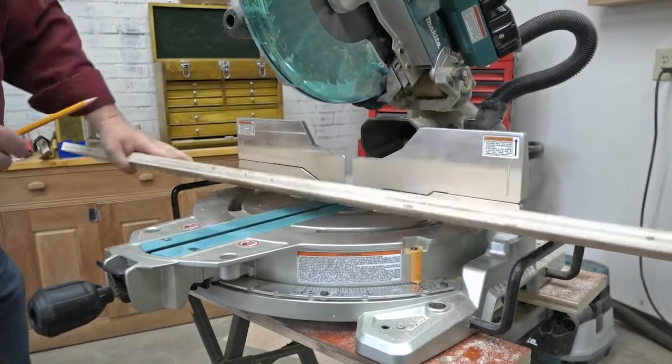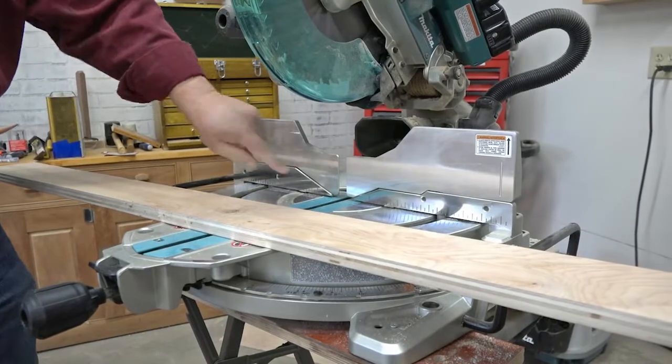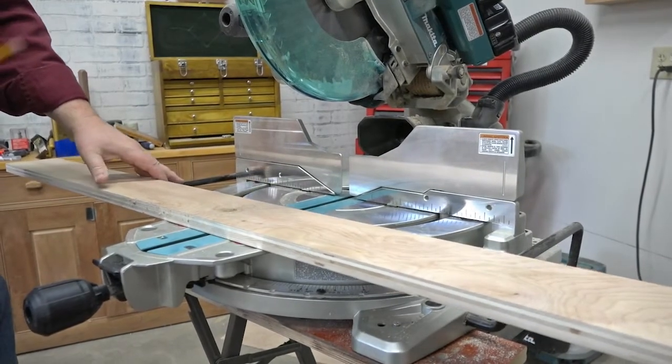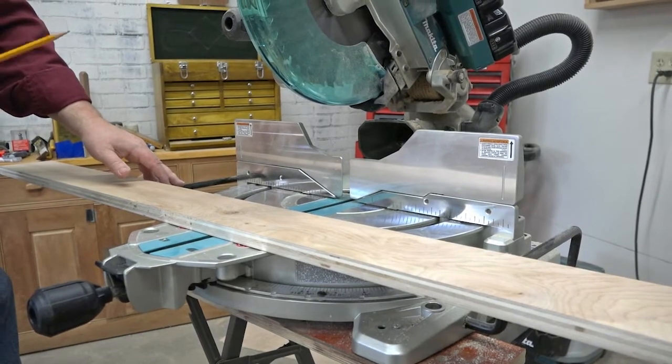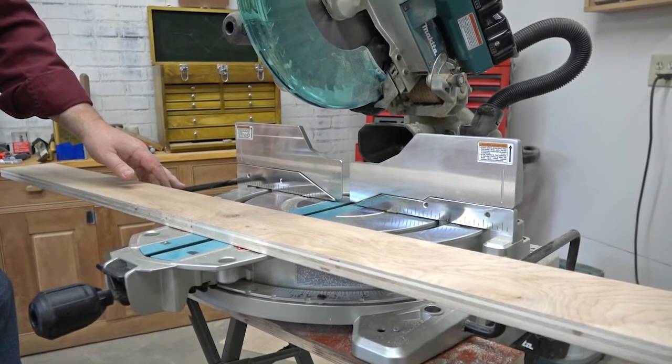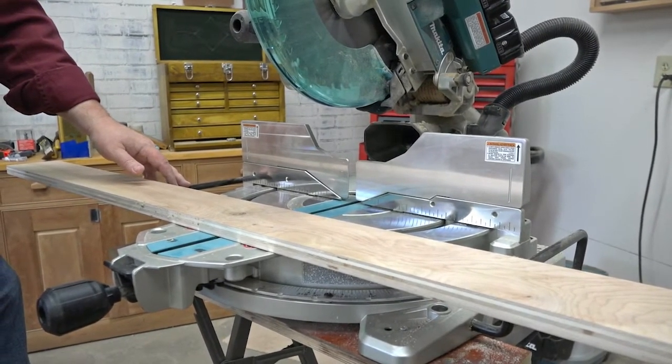Now, if your saw doesn't happen to have those holes already drilled in it, 9 times out of 10, it's an aluminum fence. Drill some holes in it. It's your fence, it's your saw, you can do what you want, and you'll use it to mount things every time. Make it your own.